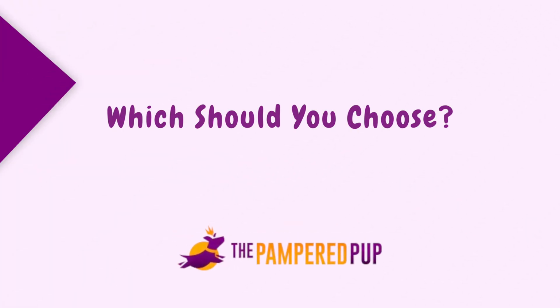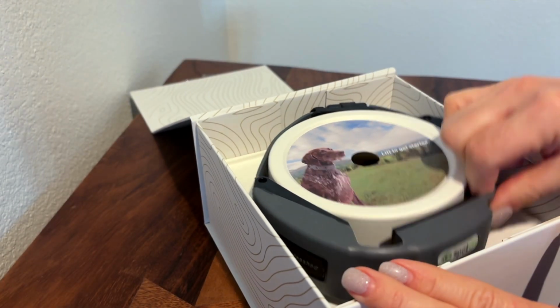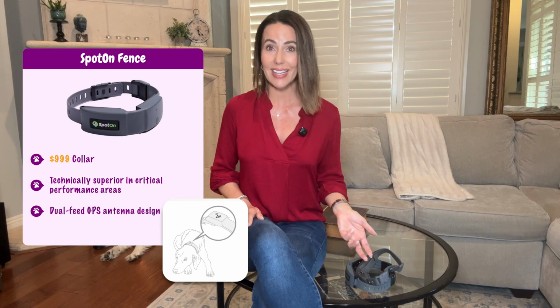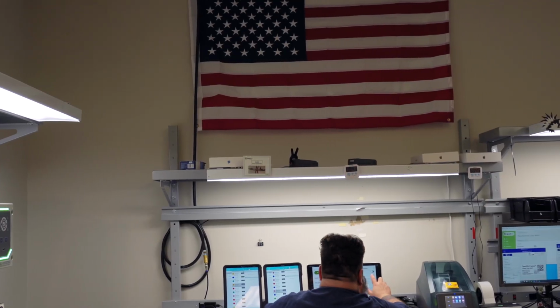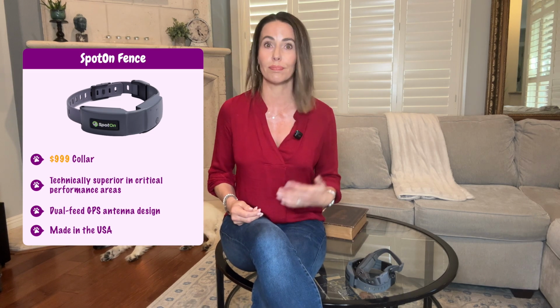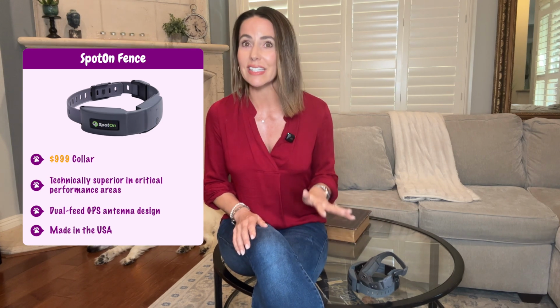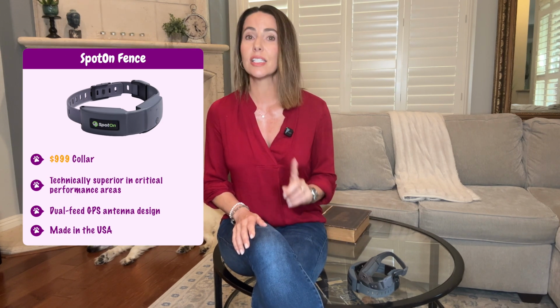After thoroughly testing both GPS dog collars, our team maintains that SpotOn is technically superior in critical performance areas. The dual-feed GPS antenna design and American manufacturing result in noticeably better accuracy in challenging environments like dense forests or hilly terrain or weak cell service. If reliability in difficult conditions is your priority, SpotOn remains the gold standard, albeit at a higher upfront cost.